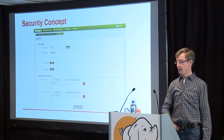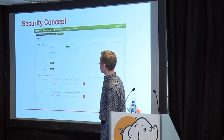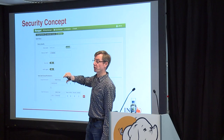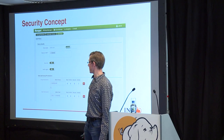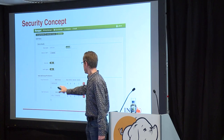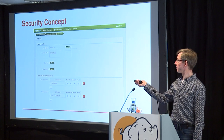This is how it looks when you have the Ranger service. You get a nice admin interface. You define your repositories, so certain parts of your data lake that will have access rights, and you can then set access rights, basically like an ACL, for individual groups or users, and that way it's all nicely organized.